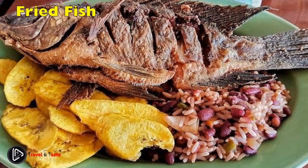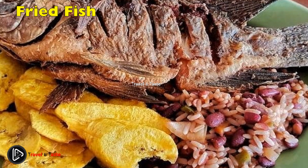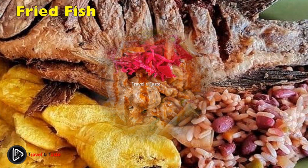Fried fish. Fried fish is usually accompanied by fried plantain chips and fried bananas. It is usually eaten on the north coast of the country or around Lake Yojoa.